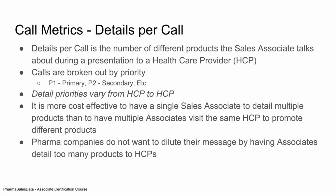The main issue is that you end up possibly diluting the message. Because if you're sitting there as a HCP, a healthcare provider, listening to an associate pitch a product to you, you're listening to the product pitch, and now you have to listen to a second product pitch. So it does dilute the message because after the first one, you may zone out as an HCP. You may even zone out on the first part of the first message. But that's up to the sales associate to convince and keep the attention of the HCP.